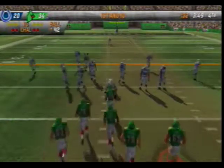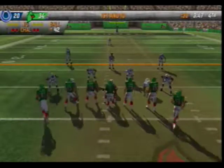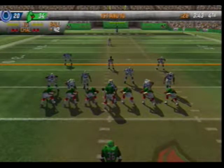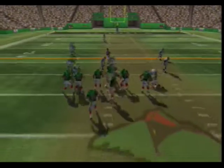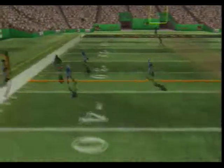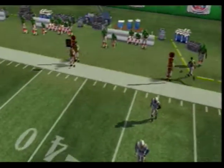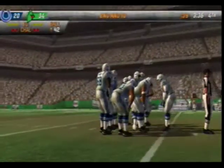First and 10. Ball on the 42-yard line. Here we go, baby. Williams, the lone back. Gets rid of it. Caught out of bounds. I think the quarterback just let that one get away. Lewis was his intended target.